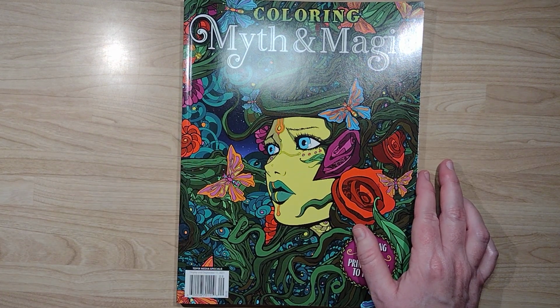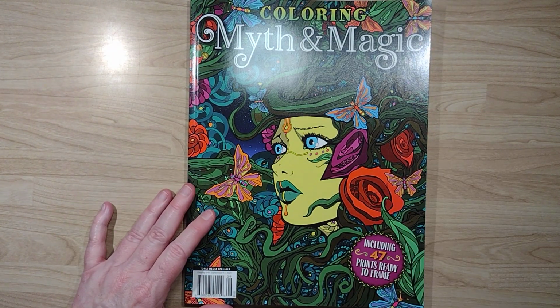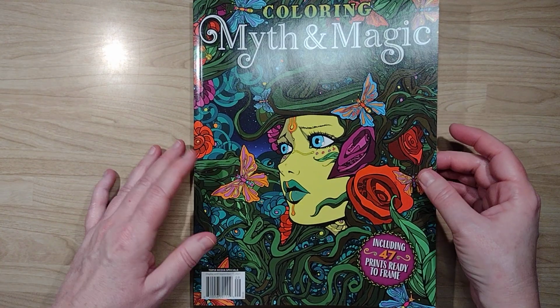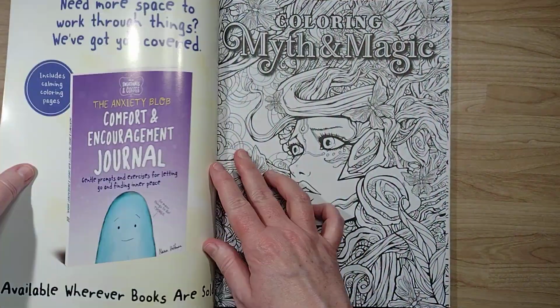So let's get to the flip through. I generally flip through very slowly, but since I have three to do, I'm going to flip through a little bit faster. If I'm going too fast, you can slow it down. I usually talk throughout my flip throughs, but there's three books here, so I'm probably not going to say too much. I'm just going to flip.